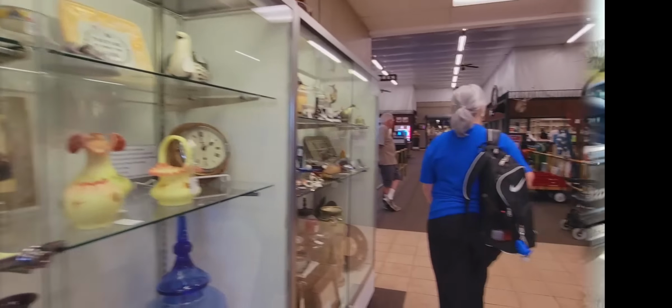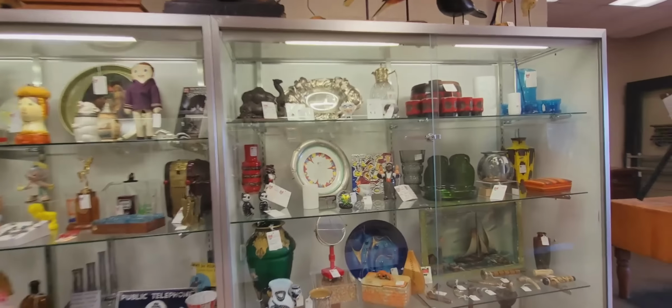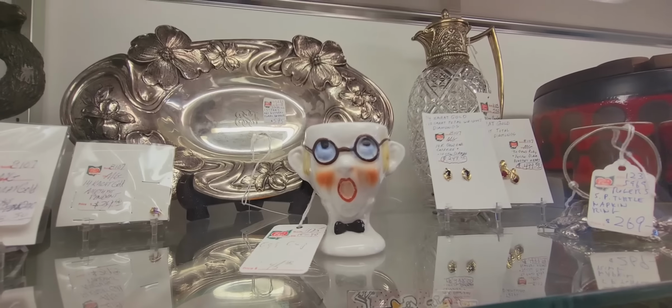Let's go. All right, so we just walked in and it's massive. Wow. Oh, I like this little guy. He is $46 for that little egg cup.